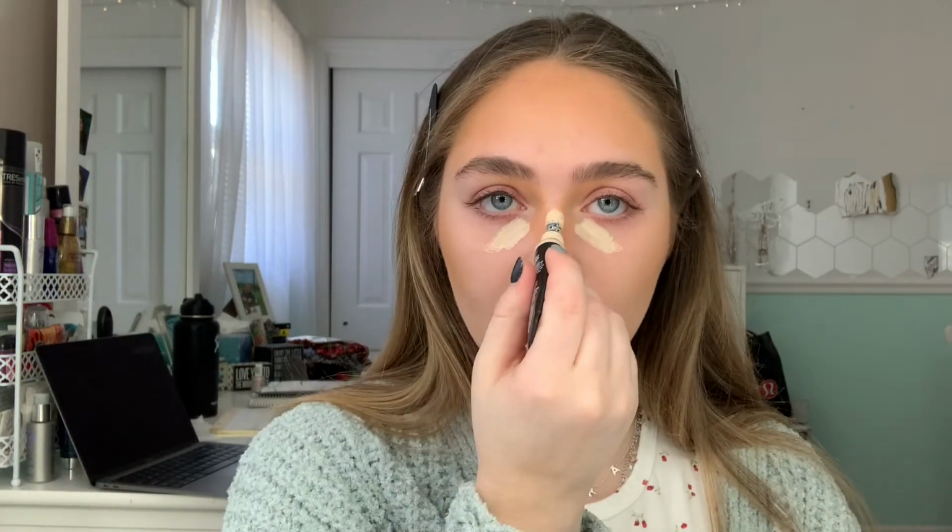So now I'm going to take that NYX concealer again. And I'm just going to squeeze a little bit more out. And I'm going to apply this under my eyes, just right there. On my chin, my upper lip. And I would apply it to my upper lip if I didn't have a pimple also. I just highlight there. And then down my nose.